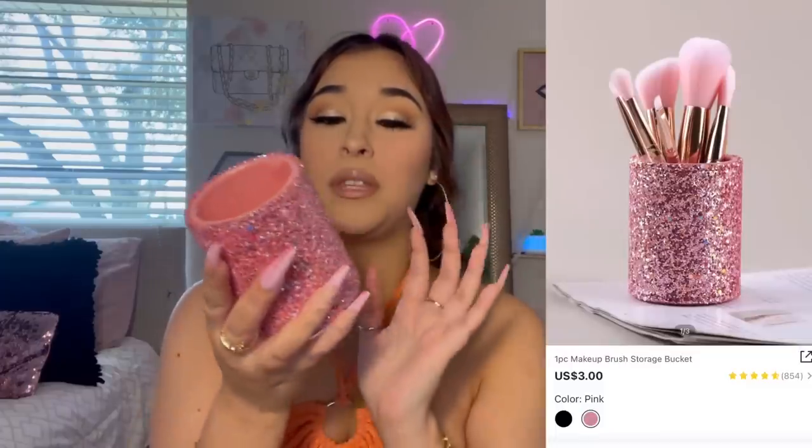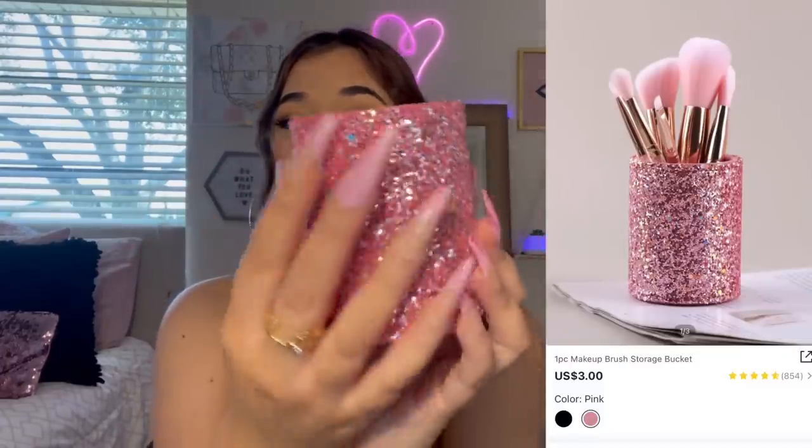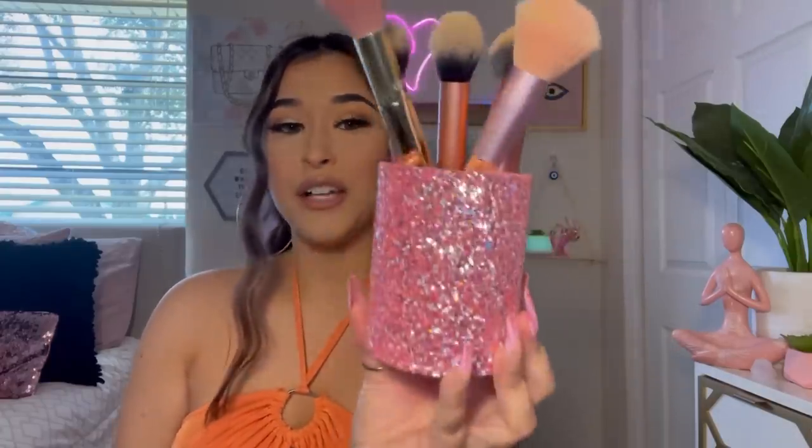Next up, I picked up this makeup brush holder. It's very pretty. I love it, it's very sparkly and it's pink, obviously. So let me go put some makeup brushes in here. Look how cute this is. This is going on my vanity. I should have bought two. I only bought one. I don't know why I bought one.